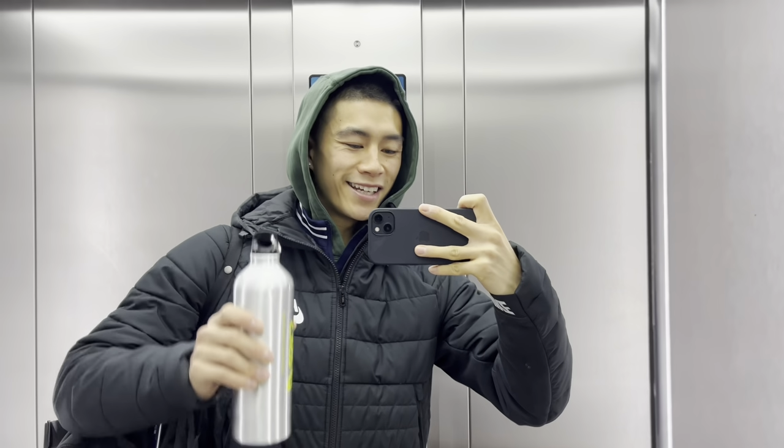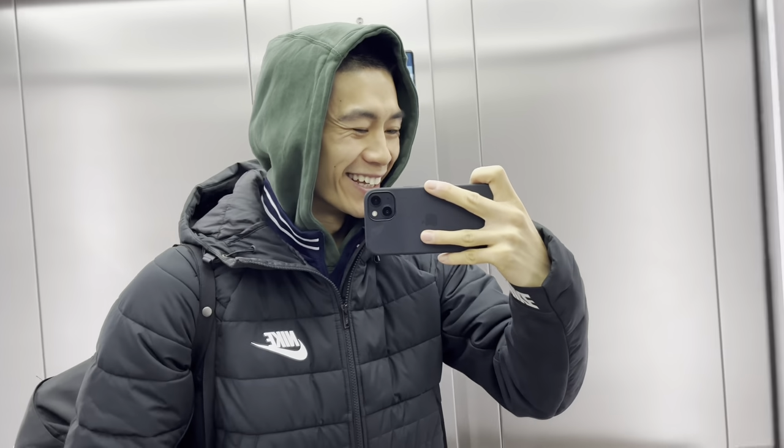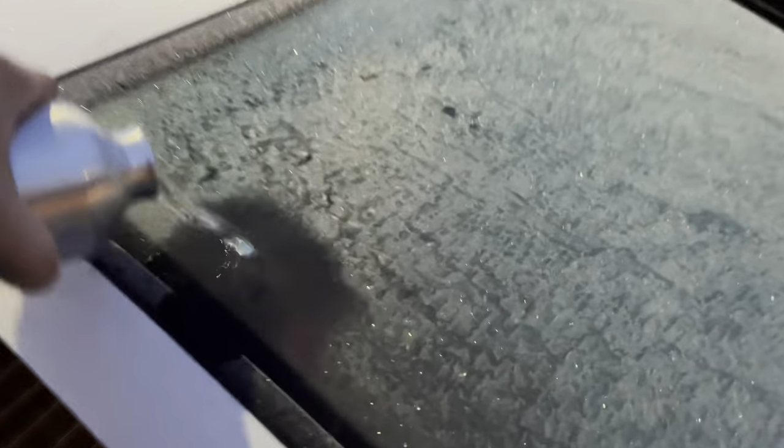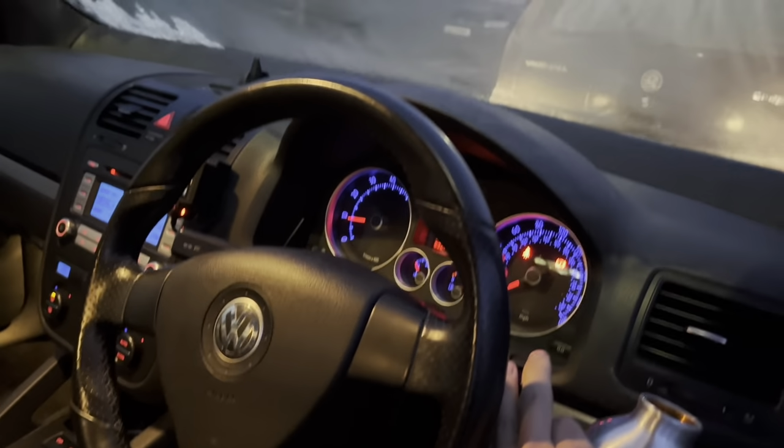Another super chilly day. Got a bottle ready to de-ice the car. Let's go. So the fans are blazing, ready to warm up the car. Hopefully this works. Wonderful. Quickly put the windscreen wiper on. Nice, there we go. Just about to head into the club, ready to start my day.